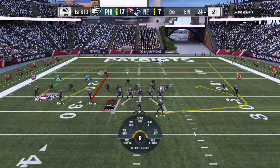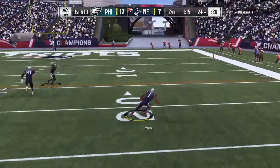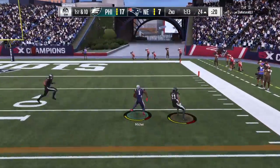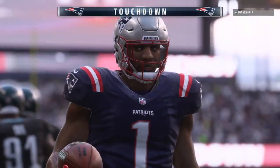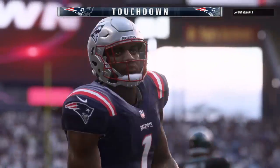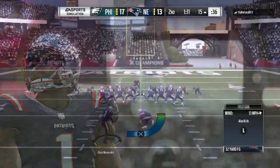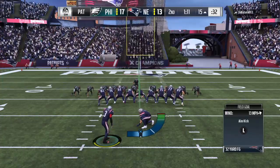Flex round! Flex round! A first down throw for Brissett. He'll check this one down to Michel. Open space inside the 10. And he's in. Touchdown, Patriots. Sony Michel with touchdown number 8 on the year. And the Patriots have cut it back within a score.